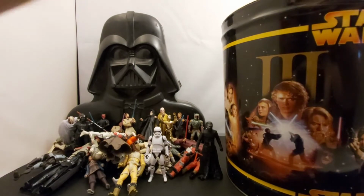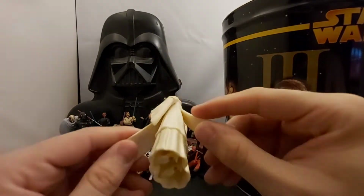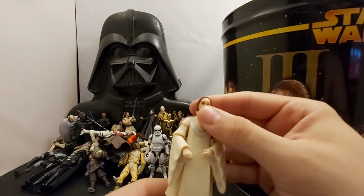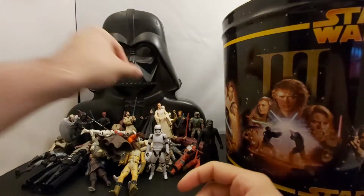Next, we got Mon Mothma. I think this is the younger Mon Mothma. Revenge of the Sith, Mon Mothma. I think she's in that movie. Maybe at the end. Or it's a deleted scene. Or maybe it's a blink and you'll miss it. I'm not sure. I forget. But Mon Mothma.